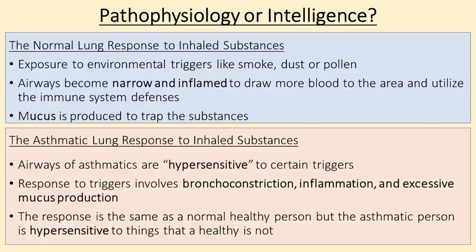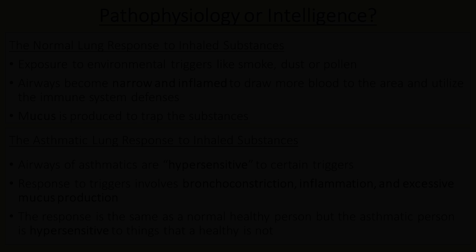Now, the normal response to inhaled substances, and we're talking like smoke, dust, pollen, is that the airway becomes narrowed and inflamed because that's an immune system response. The body is rushing blood to that area to increase the immune system defense. Mucus is produced to trap those substances, and then you cough to get it out of your system.